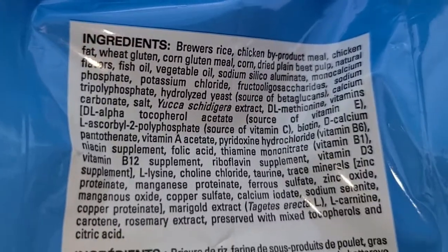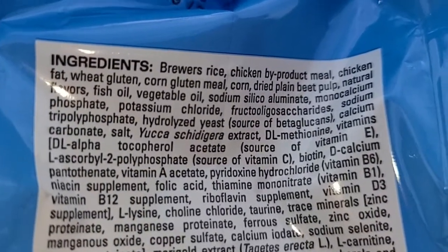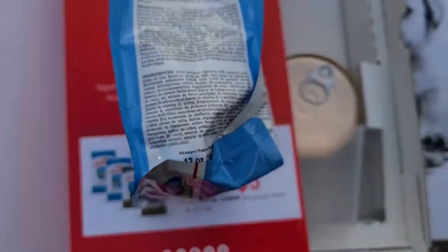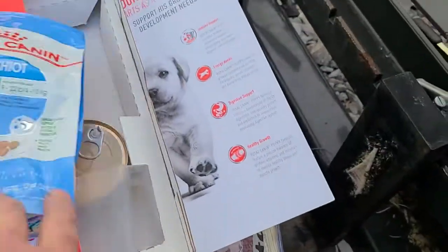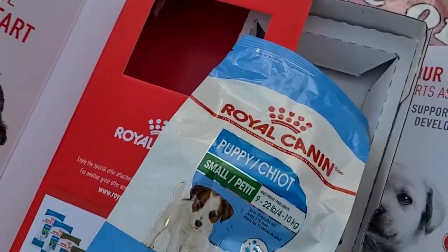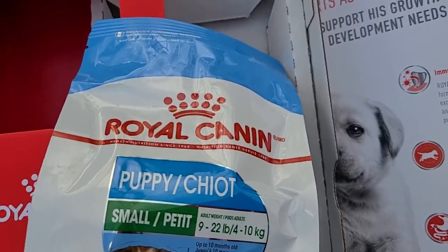Chicken fat, wheat gluten, corn, right? You know, plain beet. Look at those ingredients. That's why I no longer feed Royal Canin. Royal Canin is right up there with Science Diet. It's a nice way to put it, but this is bullshit.